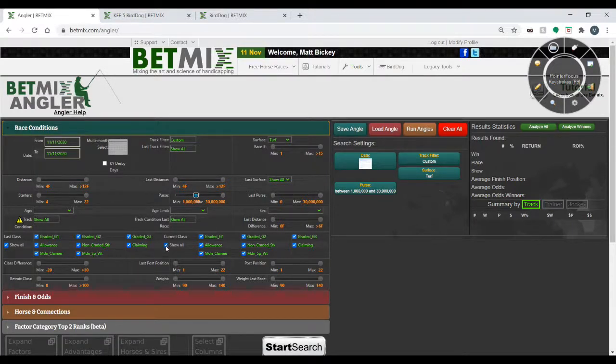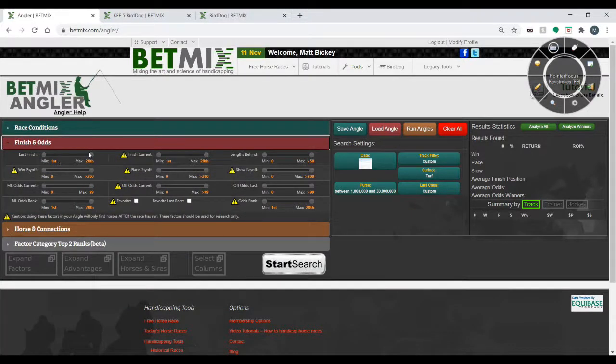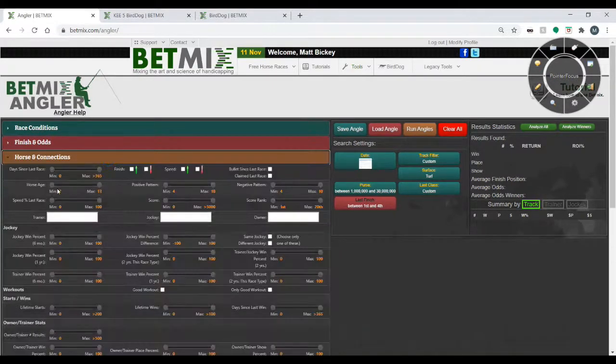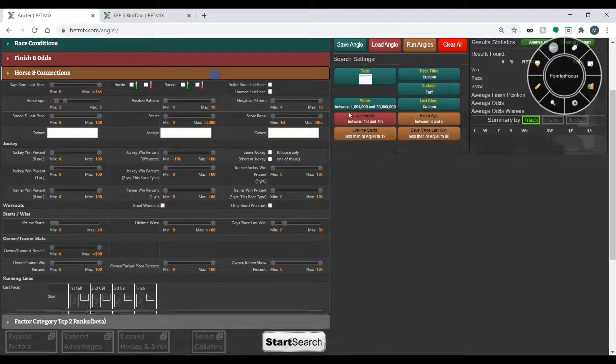Winners almost always have won a grade 1 prior to the Breeders' Cup race. We go to finish. We only want to see horses that finished 4th or better in their last out. Winners on Breeders' Cup turf tend to be younger horses, so we want to see horses between the ages of 3 and 5. A high percentage of turf winners are within 90 days of their last win, and frequently they've had 19 starts or less. Again, all these pieces of information came from lots of research done with Angler.